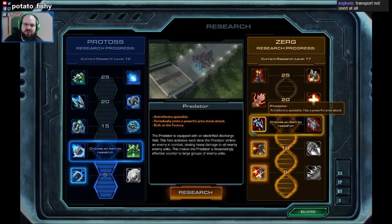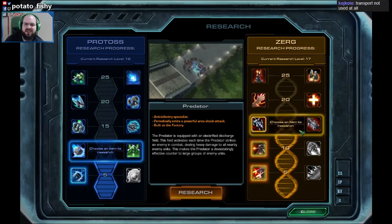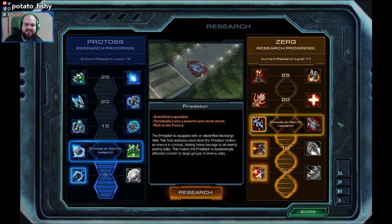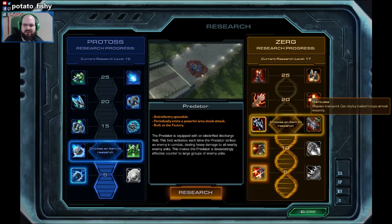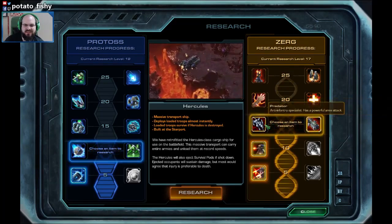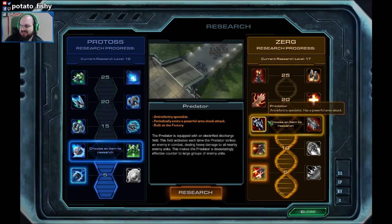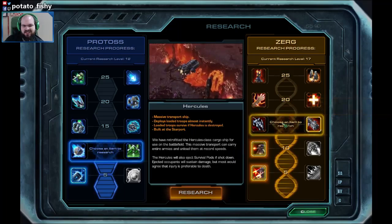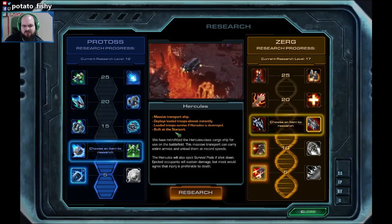Just, I'm sorry, it's so ridiculous looking at them and then being like, they're giant metal cats. Like, it's like something out of Voltron. It just seems really silly. Like, just really, really silly. But yeah, I don't even have a starport yet.